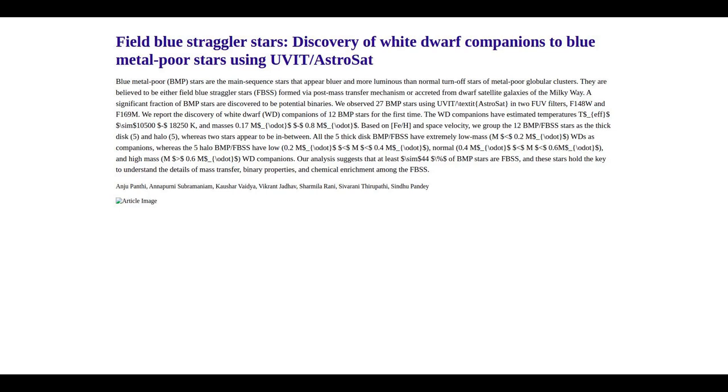All the 5 thick disk BMP FBSS have extremely low mass WDs as companions, whereas the 5 halo BMP FBSS have low, normal, and high mass WD companions. Our analysis suggests that at least about 44% of BMP stars are FBSS, and these stars hold the key to understanding the details of mass transfer, binary properties, and chemical enrichment among the FBSS.